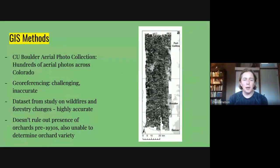All right, so I'm just going to talk briefly about some of the GIS methods that I used to find these orchards. So again, CU Boulder's historic aerial photo collection. Initially, I did a process called georeferencing, which is where you look at an aerial photo and a modern satellite photo and find plot points that align on each, and then literally drop little digital pins to the photo and the map, like you were pinning a poster to a wall, which is the easiest metaphor.